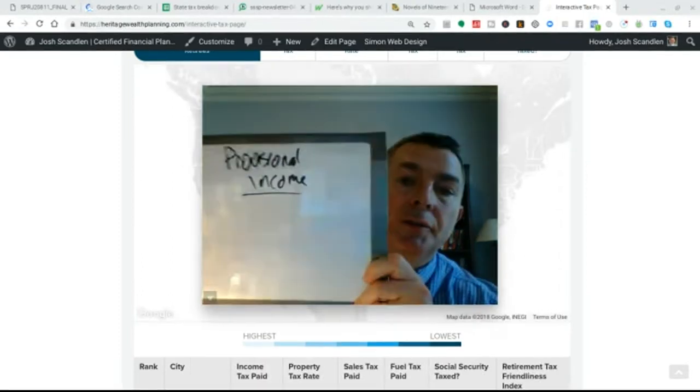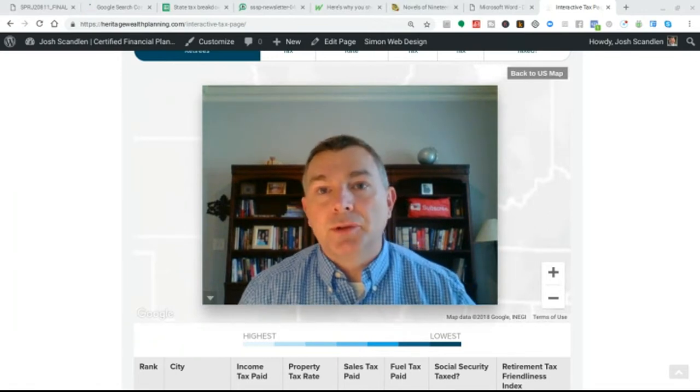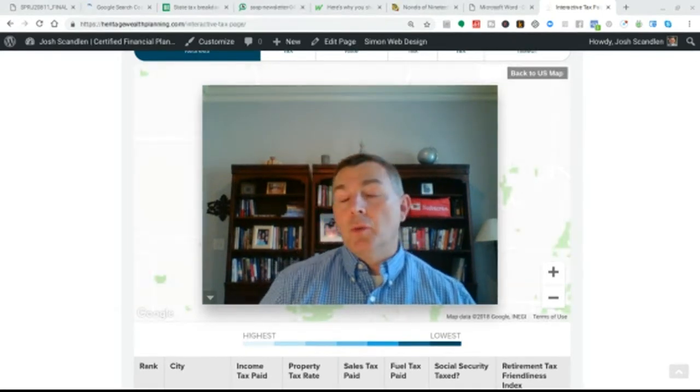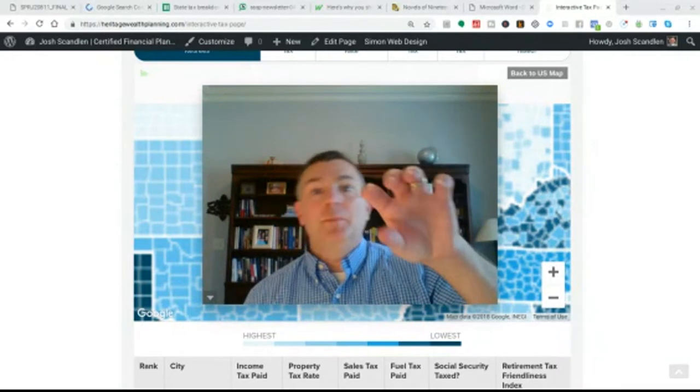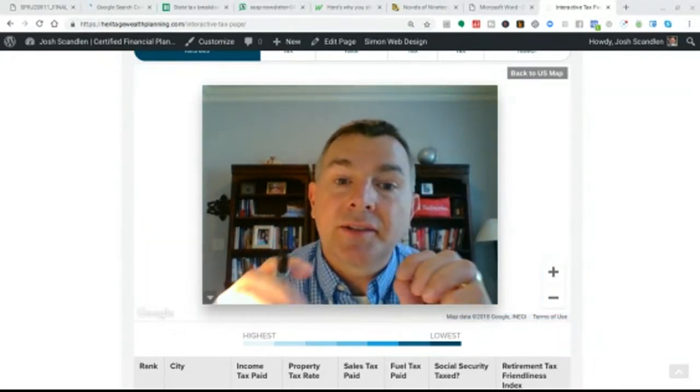First thing we have to find out is what provisional income is. All that means is how much tax do you pay on your Social Security benefit? That's all that means. So what you do is you take half your Social Security benefit plus all your other income. And all the other income in this case includes your tax-exempt interest.